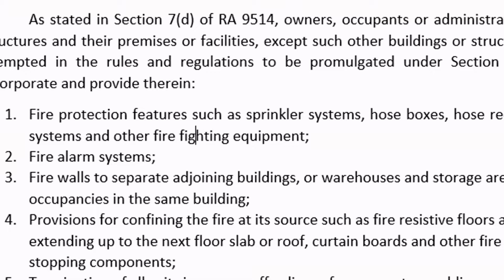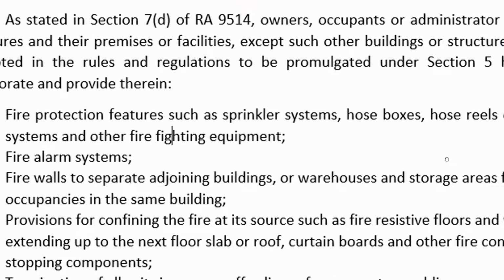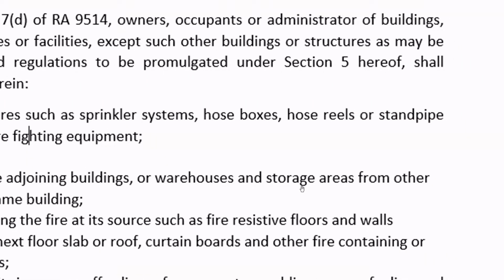I'm sure that you've known this from movies that you've watched before, or even some news articles. Hose boxes, hose reels, and standpipes. We can actually see these in different malls, right? Especially in SM. You would see a box that contains a hose, an axe, and the source of water. And that box is actually mandated by law to be required, especially in commercial buildings.